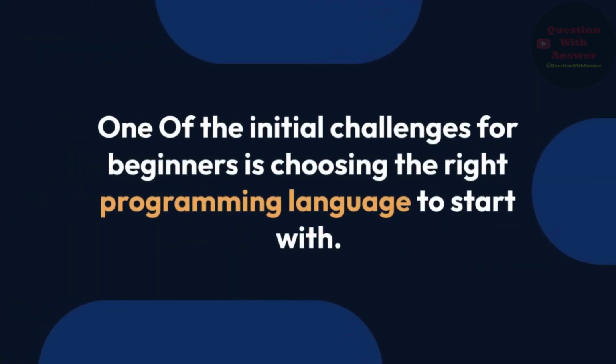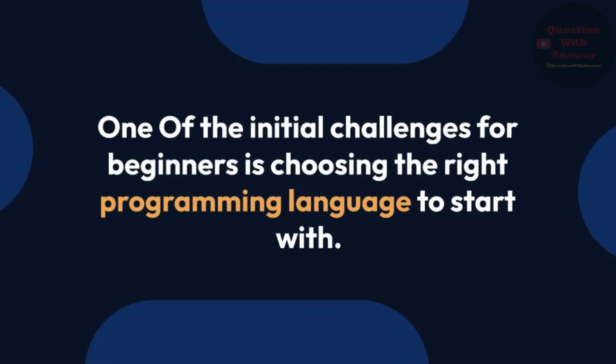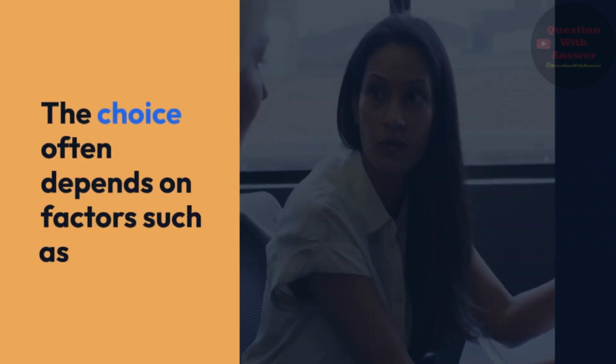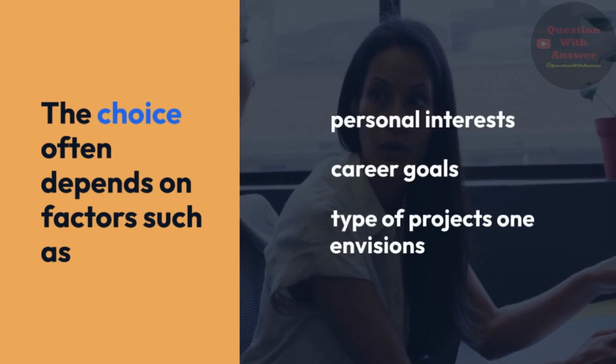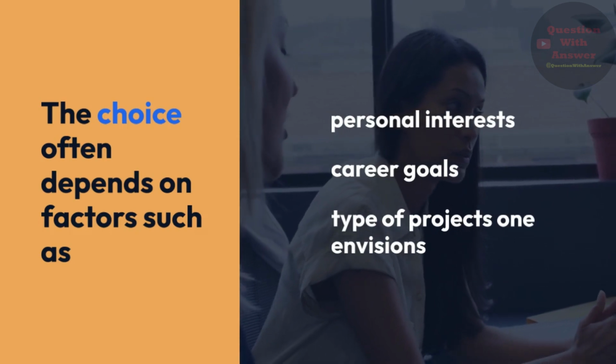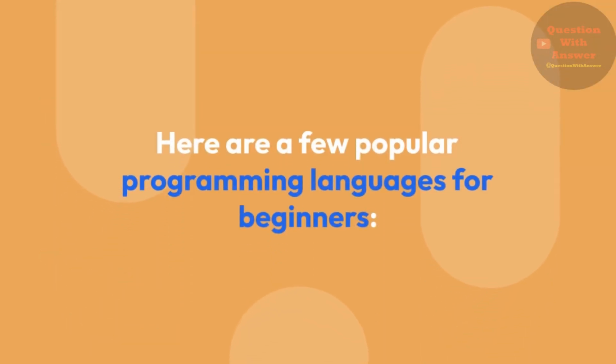Choosing the right programming language. One of the initial challenges for beginners is choosing the right programming language to start with. The choice often depends on factors such as personal interests, career goals, and the type of projects one envisions. Here are a few popular programming languages for beginners.